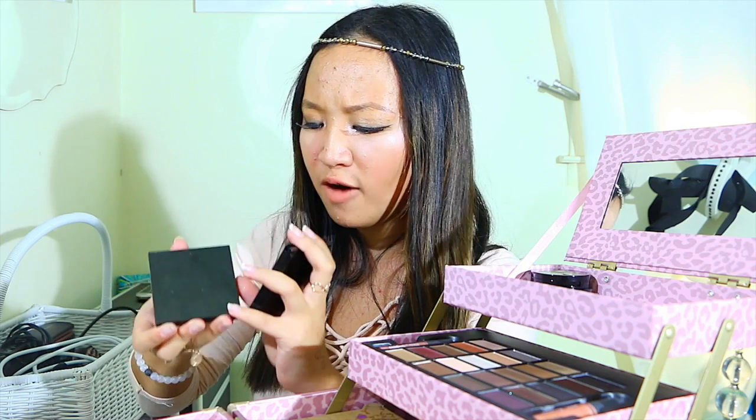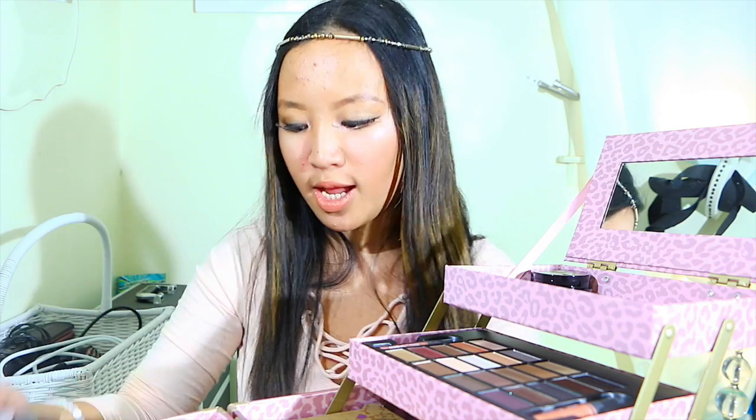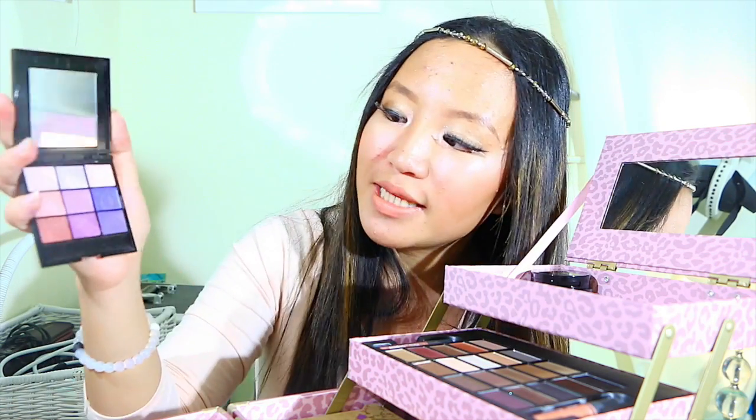Then I have these 2 eyeshadow palette thingies that my dad got me that I don't really use too often. In this one, I've got more neutral colors like white, beige, black, gray. And then in this one, I actually kind of call this one the Valentine's Day one. I don't really know why, but it contains a lot of pink and purple and blue, which are colors that I associate with Valentine's Day.